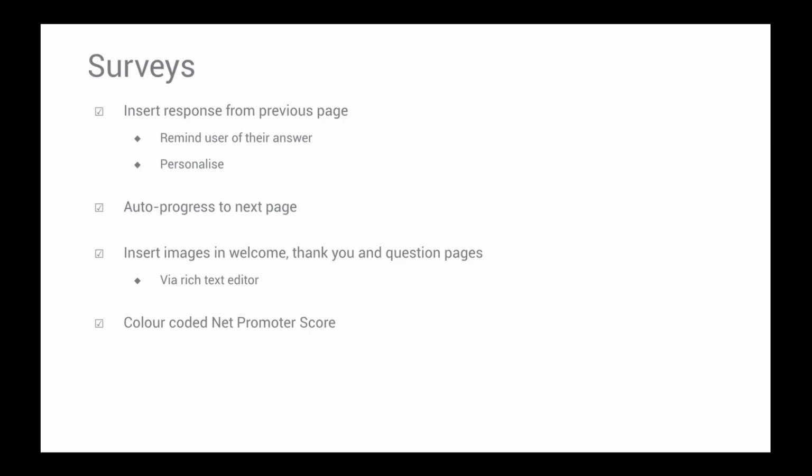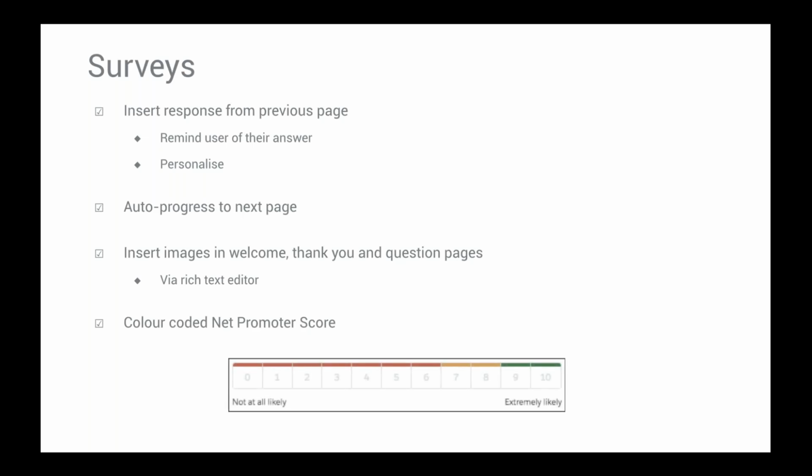Welcome, thank you, and question pages can now include images, which you insert via the rich text editor. And the net promoter score is now color-coded to make it clear what the rankings mean. Obviously, people were struggling with 0 meaning not at all likely and 10 meaning extremely likely. So now there's another indicator as to what that means.